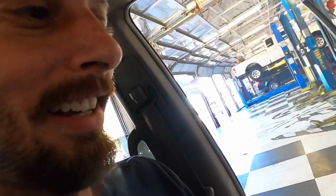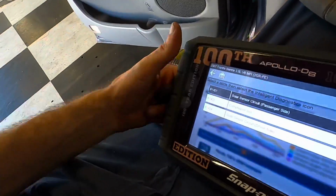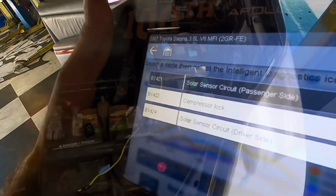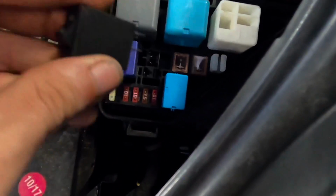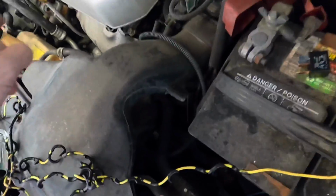Okay, you heard that. Alright, as I was saying, an open circuit is infinite resistance, so unplugged may not necessarily be the issue. Okay, so I'm going to bypass everything. I have a relay switch here. I took the compressor relay out. I'm going to install this switch, and we're going to see if I even get power to the compressor.